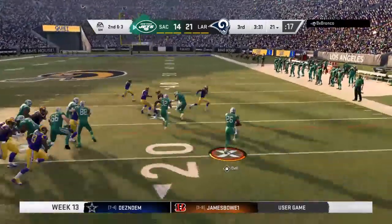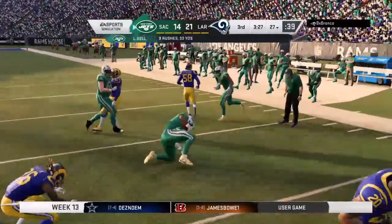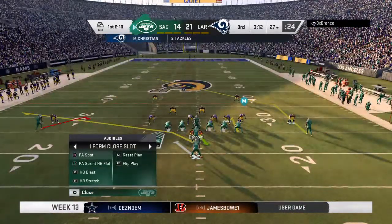Again, it's Bell. And they'll bring him down at the 27-yard line. 6 yards the pickup, and that's a 1st down. It's a gain of 6.